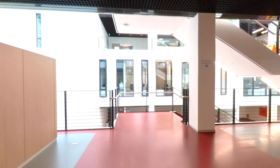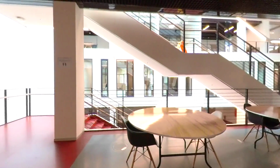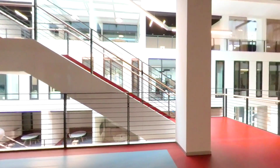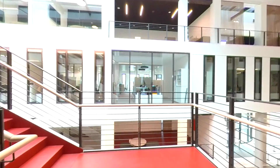There are also tables throughout the entire campus for some quick get-togethers, or even some other quick group work, depending on the time, because the campus can get quite crowded, especially during exam term.